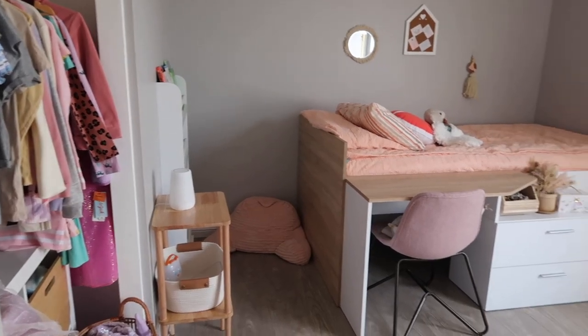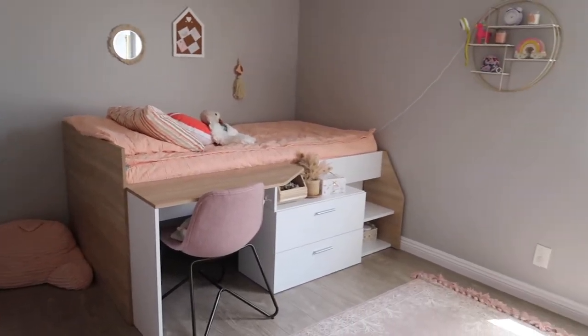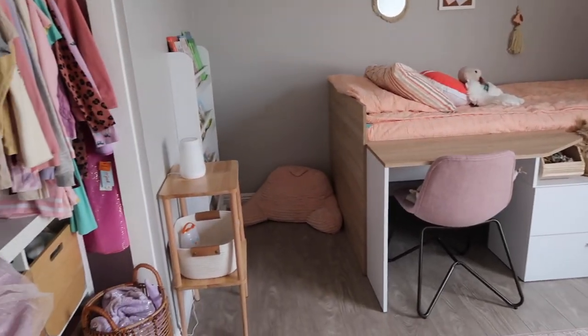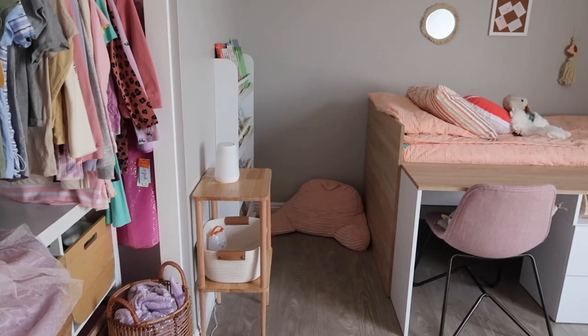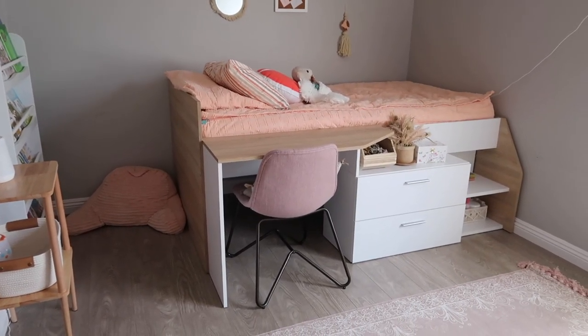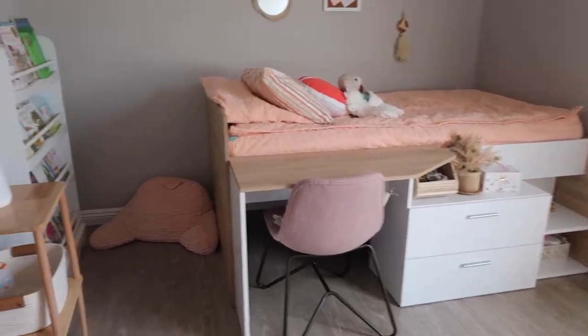So now I'm gonna take you guys through her room really quickly. If you've been keeping up with our family for a while, then a lot of this stuff probably looks familiar to you because I moved a lot of things around and I had a lot of this stuff saved already. So I'm gonna just take you guys through it really quickly.